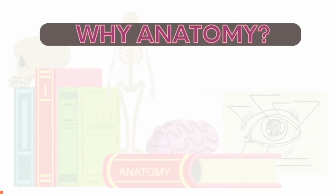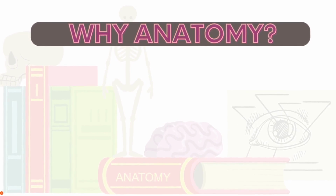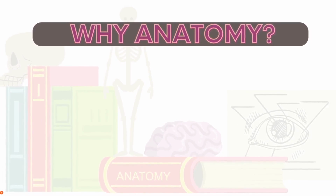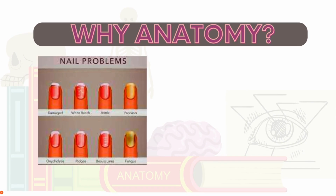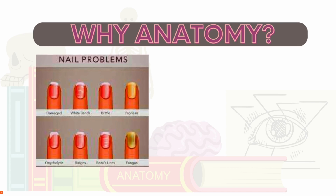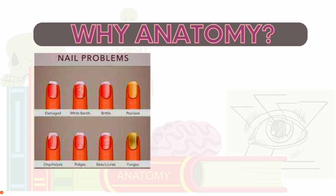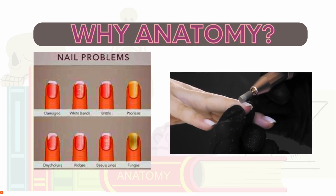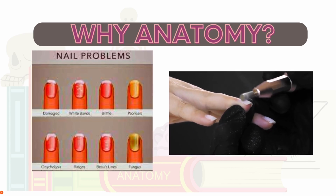Here is why you should know anatomy. Knowing the anatomy of the nail helps you to better understand and diagnose nail conditions and to provide better service to your clients. Additionally, understanding the anatomy of the nail can help you better understand the products and the tools that you're using and how to use them safely and effectively.